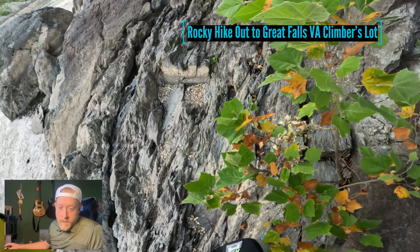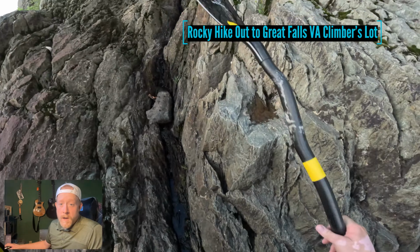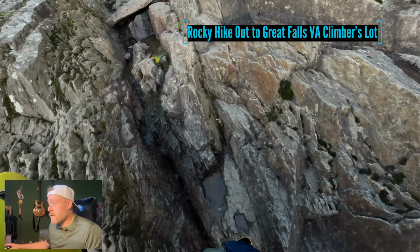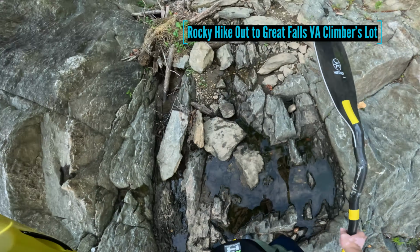So if you didn't know about this and you're on the Virginia side, you don't feel like braving Chain Bridge or getting over to Maryland, this is a great way to do a park and huck from the Virginia Great Falls lot. Hope you all enjoyed. Recommend getting out here, and as always, send me a message if you want to paddle or if I got something wrong.